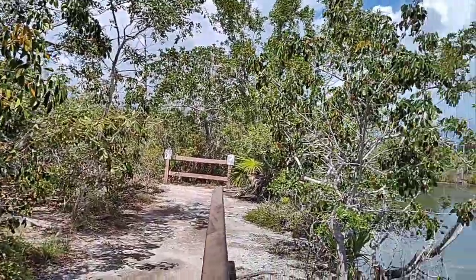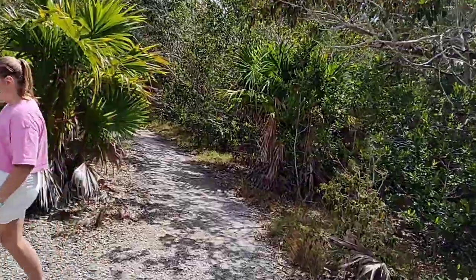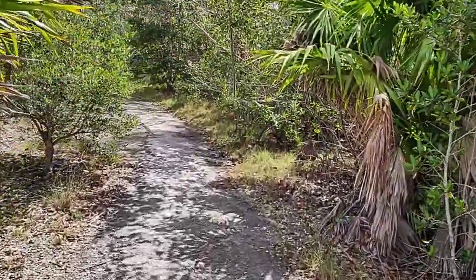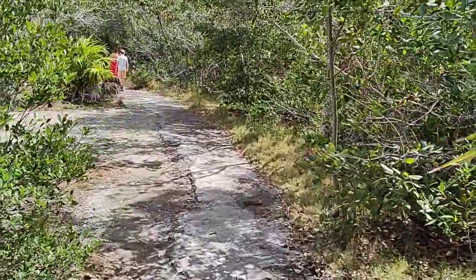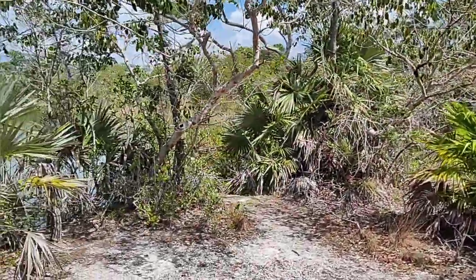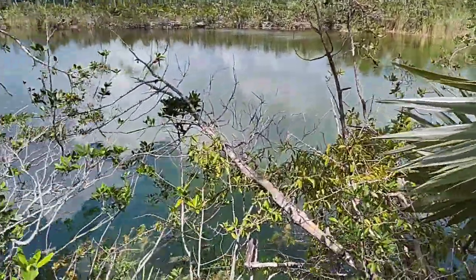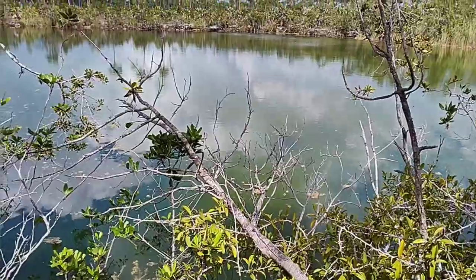Okay, I want to get through. Do you want to take the dog? Maybe we should go over by the observation deck. Check that out. Oh, look, there's a sit down area. Did you guys see anything? That's a nice little trail otherwise. It may be just too hot right now for gators.